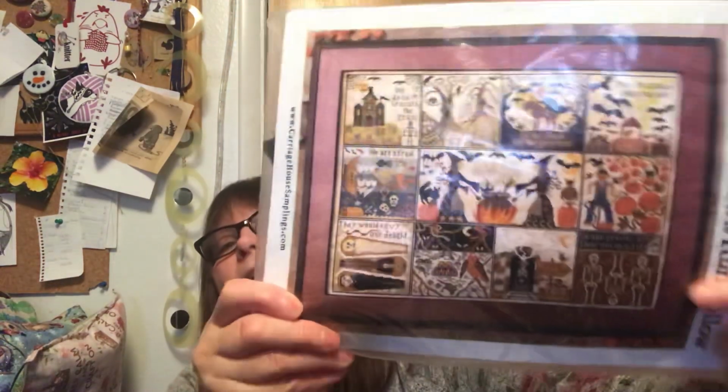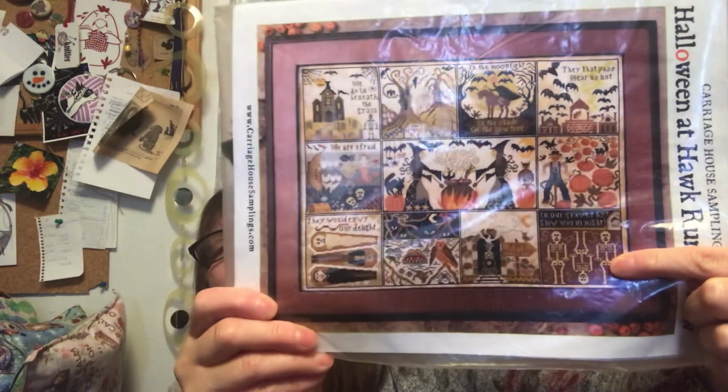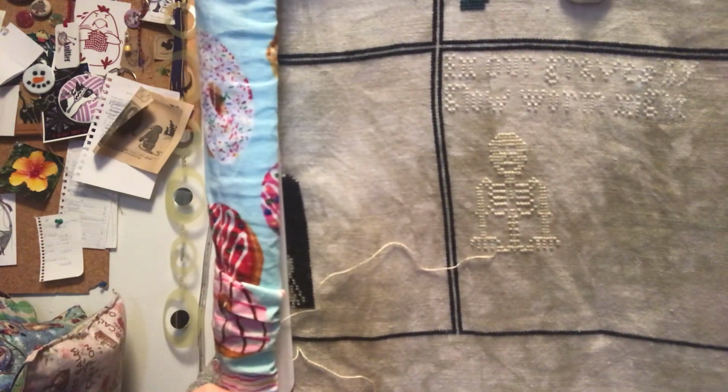Another prompt for homework was to work on a skeleton or a skeleton in your closet. So I pulled out Halloween at Huckwan Hollow by Carriage House Samplings, and I worked on the skeletons in that block. And this is 40 count Heritage by Picture This Plus. And there is the skeleton. So I was happy to work on this, and this was also my dark 13 stitching.